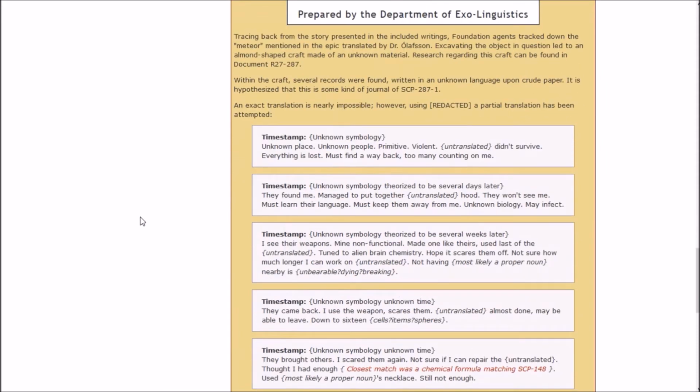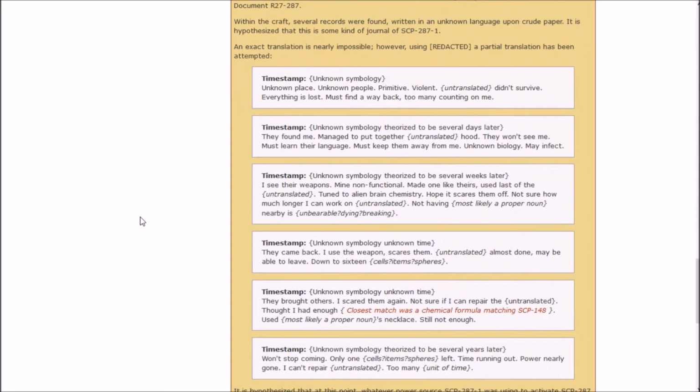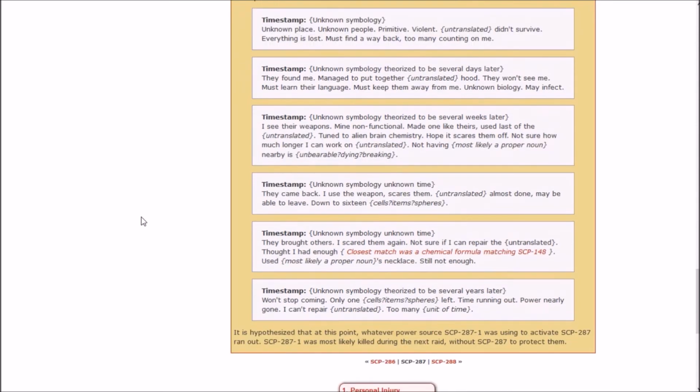Unknown place. Unknown people. Primitive. Violent. Untranslated didn't survive. Everything is lost, must find a way back. Too many counting on me. They found me, managed to put together untranslated hood. They won't see me, must learn their language, must keep them away from me. Unknown biology may infect. I see their weapons. Mine non-functional. Made one like theirs used last of the untranslated. Tuned to alien brain chemistry. Hope it scares them off. Not sure how much longer I can work on untranslated. Not having most likely a proper noun nearby is unbearable.